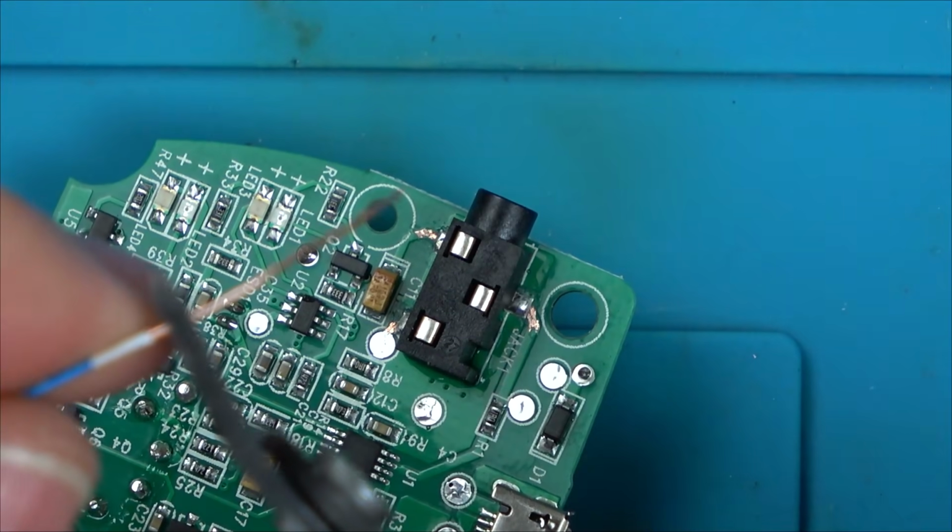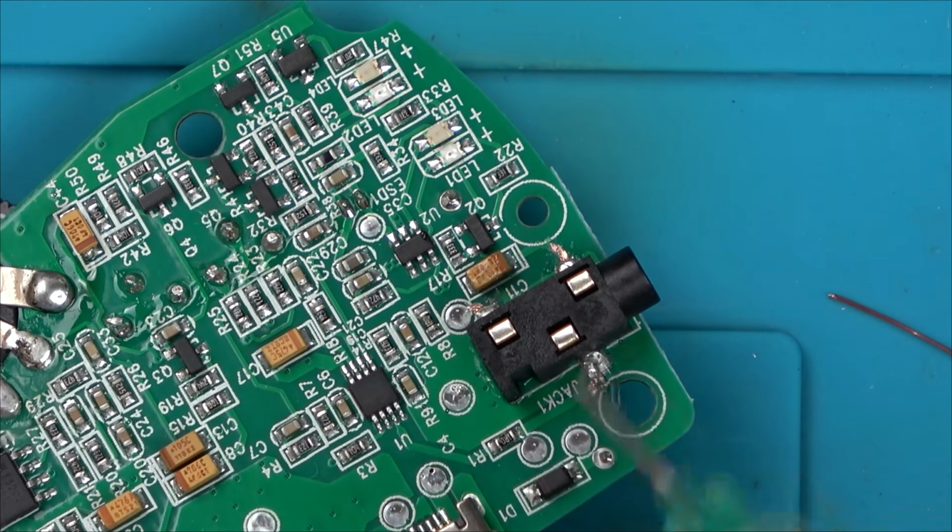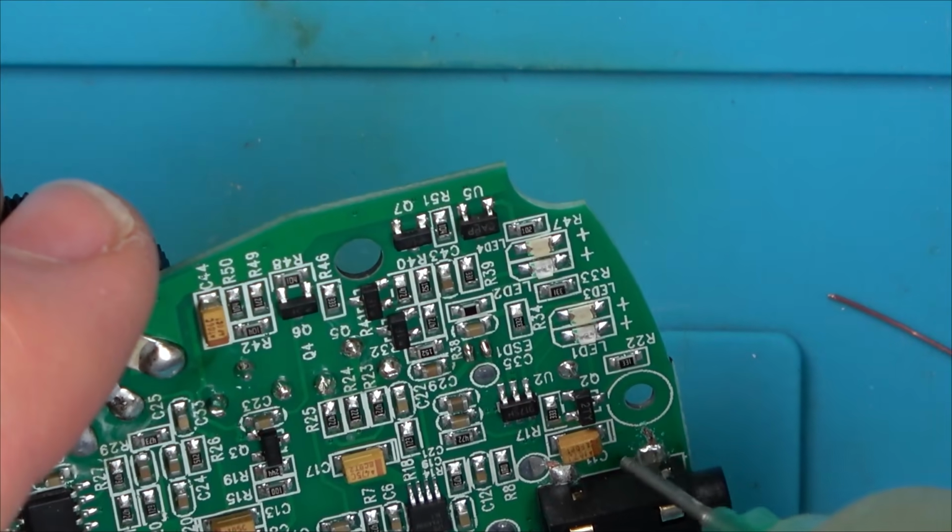So this is just some solid core telephone wire. And my solder does have flux built in, but I'm just going to add a little bit of flux and clean it up with some isopropyl alcohol at the end.